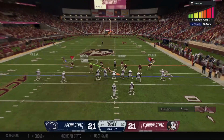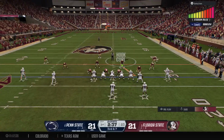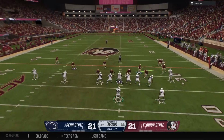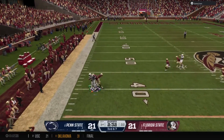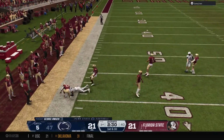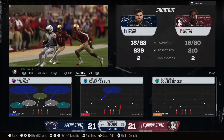Offense facing a 3rd and long from the 28. Got to have your pass protection in order in this play. To throw, it's Odom. Quick throw, catch made on the out route. Tackle made to the 41. That's a nice gain, getting closer to midfield.